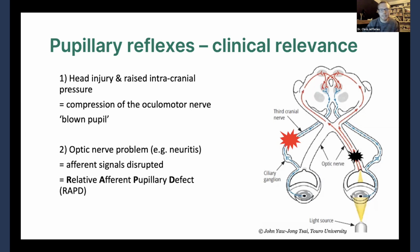And that causes, and I've indicated this as the red symbol on this diagram, damage to the oculomotor nerve. It becomes compressed by the uncus of the temporal lobe as your intracranial pressure rises.